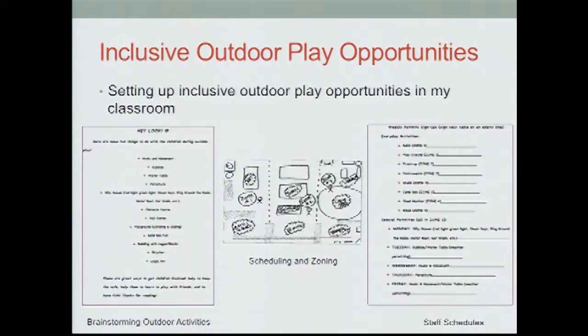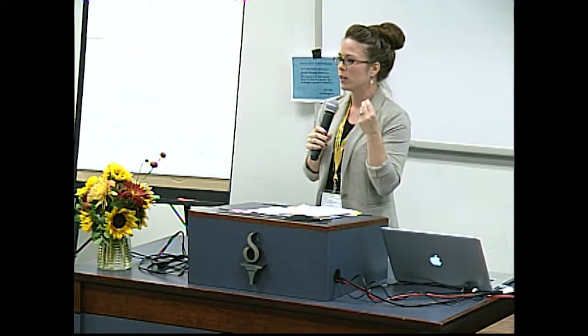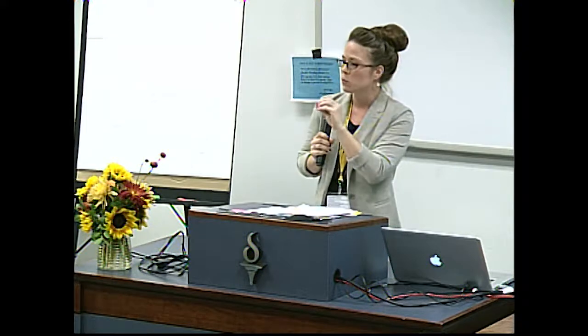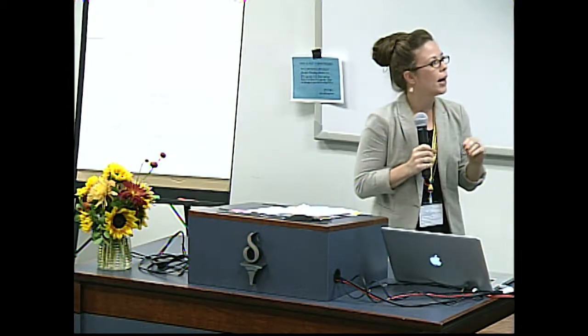You already know what your zones are, but just using the language sometimes works for some people. That way all the adults, your regular adults and then the specialized people who come in once in a while, if everybody knows what zone is what, then everybody knows where they're going to be or where whatever activity is going to be happening.